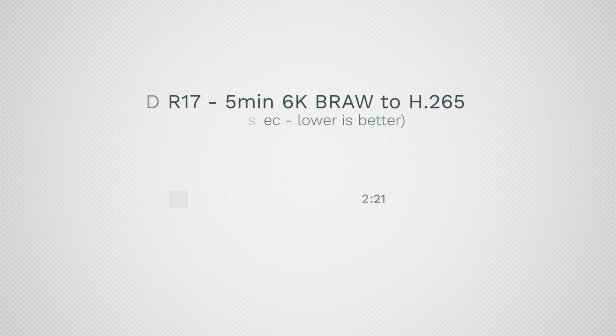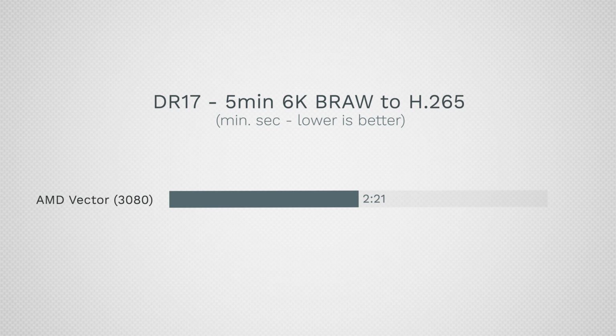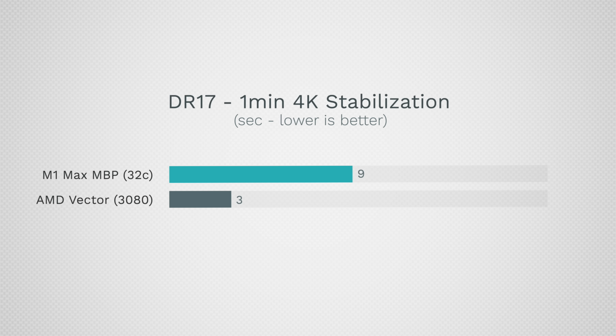All right, guys, we have our results, and man, we have 2 minutes and 21 seconds for this 5-minute 6K Blackmagic Raw project for the Razer, compared to 1 minute and 53 seconds. That is crazy. Both limited by the graphics. That just shows you efficiency with software, and even though you can have a lot more raw performance, it doesn't always mean it's gonna be faster. Stabilization, it was a lot faster. That was just pure raw performance.